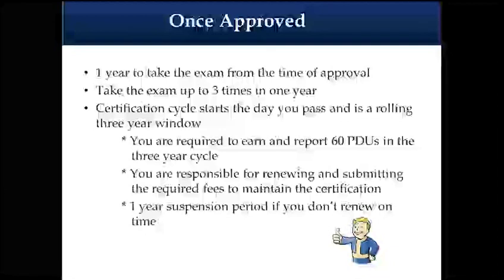Your certification cycle does start the day you pass. So remember that recertification process, that kicks in once you get your, hey, you're now a PMI-PBA. So keep that in mind too. You don't want to lose your credential just because you lost track of the time.